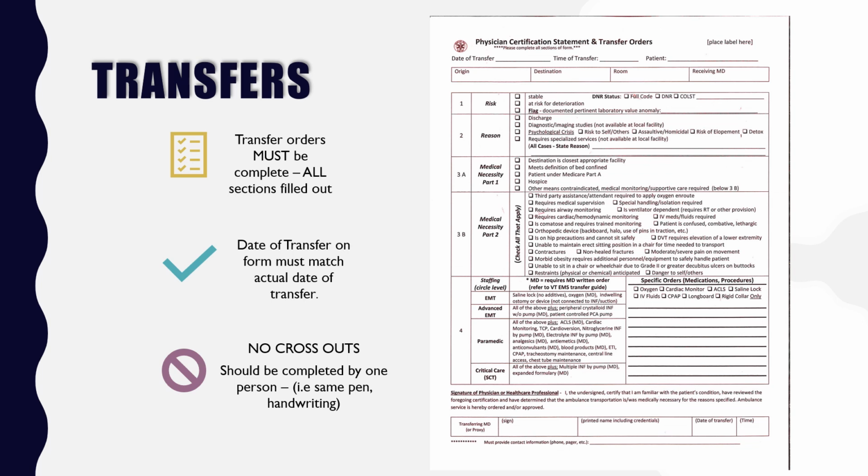So next we're going down to the reason. Is it for discharge? Are they being discharged home? Are they being discharged to a nursing facility? That would also be a discharge. And then are they going for diagnostic imaging?